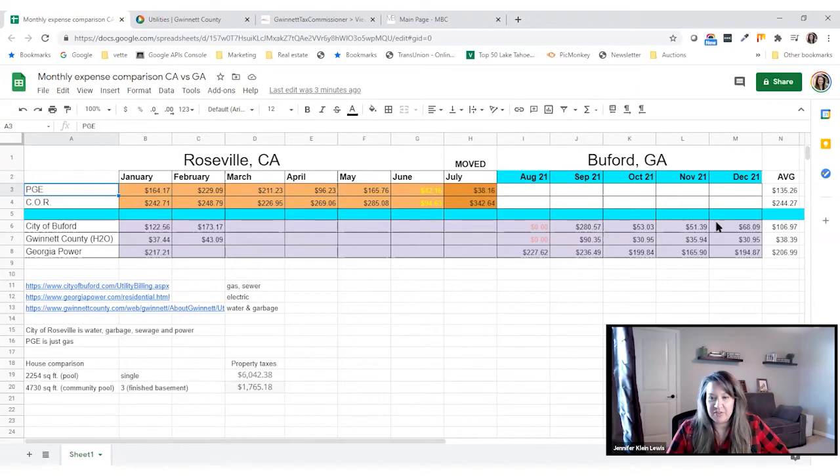This is when we don't use our gas very much. Gwinnett County is water. Georgia Power is obviously when we have our air conditioning running. The costs are a little bit more, $206.99. What you can see here is actually on average, the bills here were only $20 cheaper. Like I said, we were in a very good situation. We had City of Roseville. I'd be interested to see who had PG&E, but I know that in many months, their bills just for power, that's not water, sewage, and garbage, were $400 to $600.